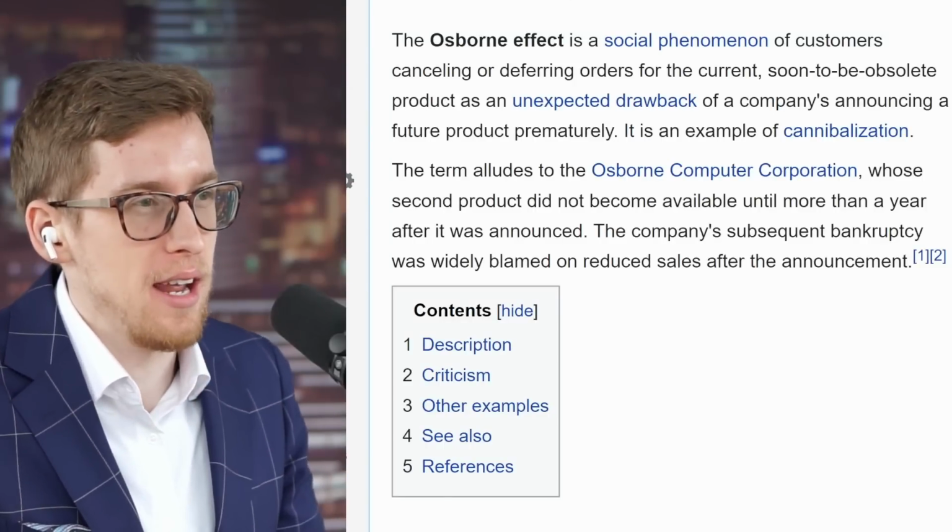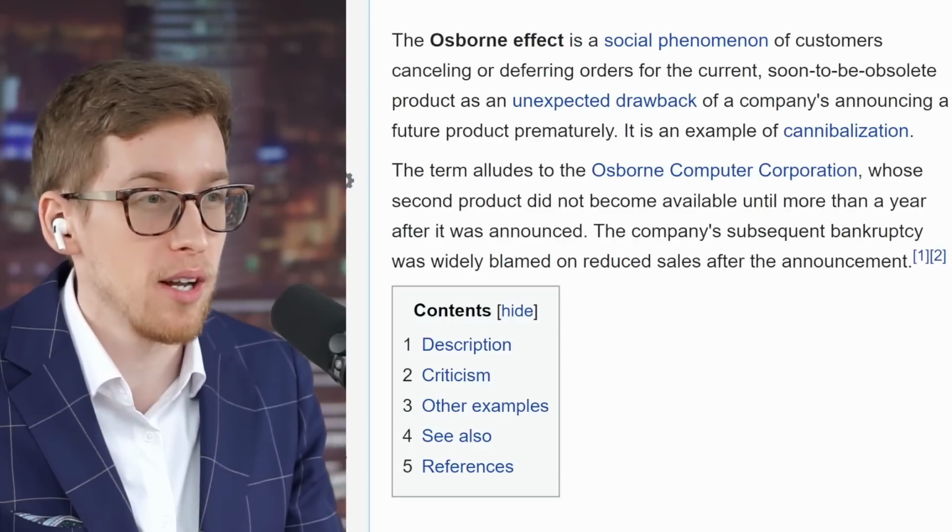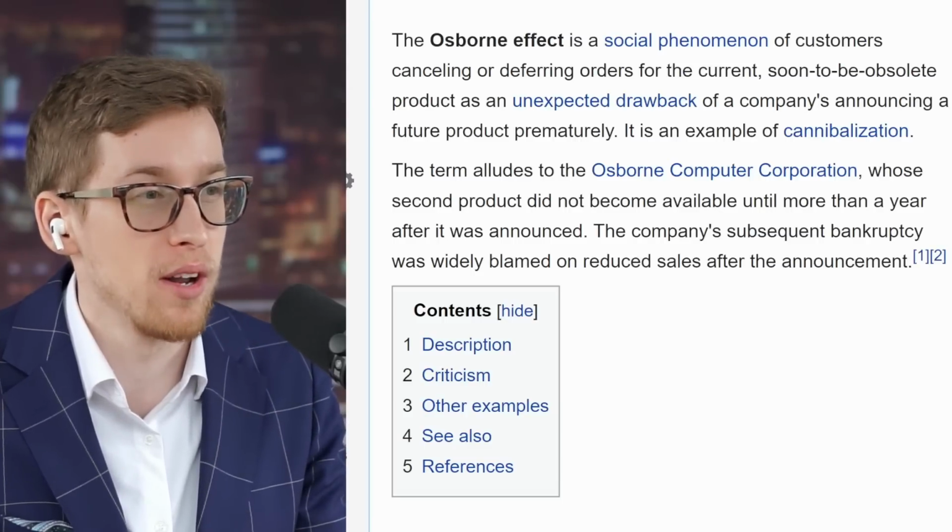Now, if Tesla is actually working on releasing a $30,000 car, think about it. Would you want them to actually announce it because of the Osborne effect? This is a phenomenon known as customers canceling or deferring orders for the current soon-to-be obsolete product, as an unexpected drawback of a company announcing a future product prematurely. And in China, we know that most people choose the cheapest trim version. So if they saw that there's a much cheaper car available, they'd go with that. You know that's going to happen quite a lot. So if Tesla was going to announce that cheaper car, I would want them to do it like a month before they actually start deliveries.